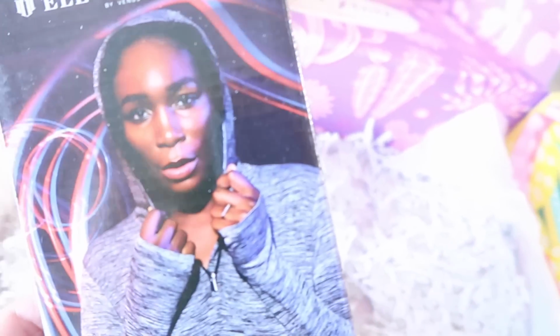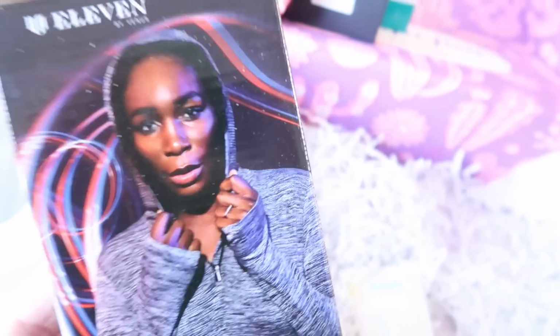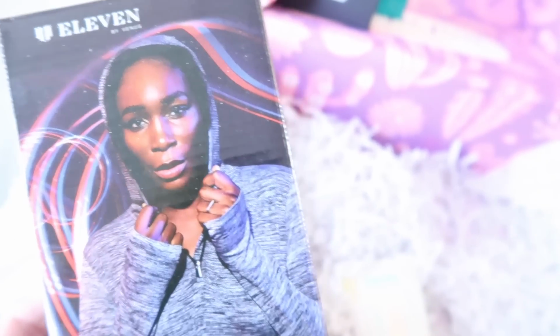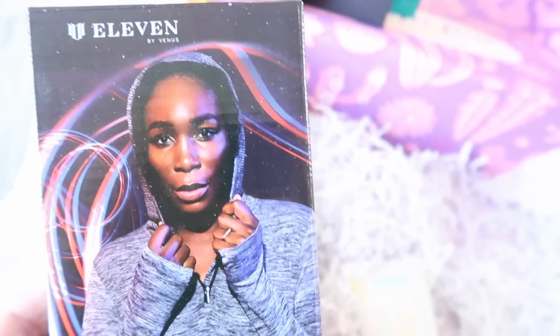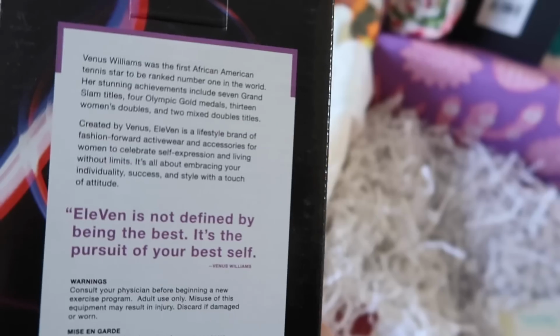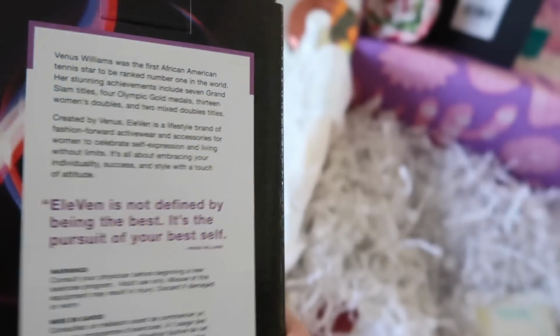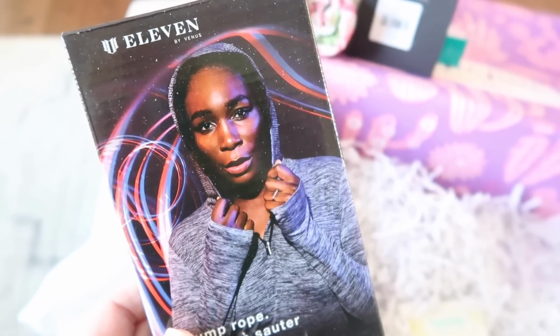I also got in my box this 11 by Venus jump rope, and this is perfect timing because once I get the okay to start working out again, I definitely need to get my booty in gear and get a good workout plan. So having a jump rope at home is perfect. So I'm excited about that.